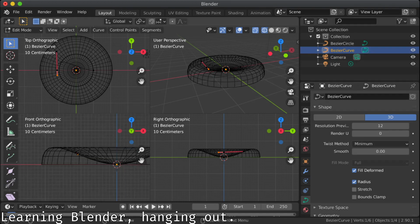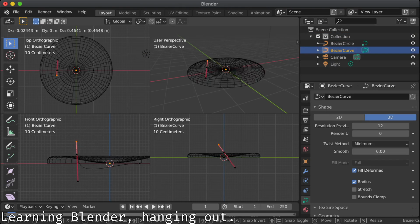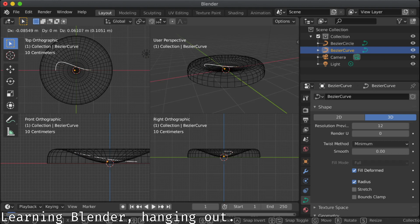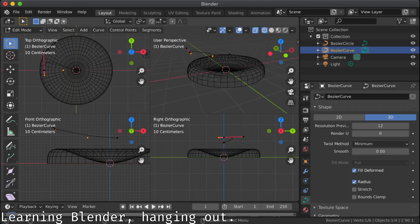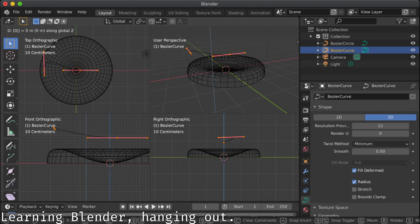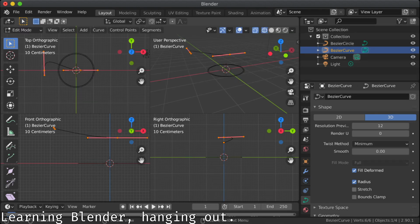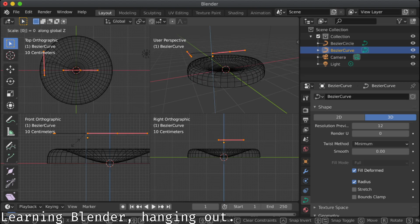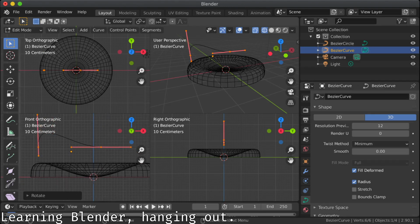Our Bezier curve. Oh, I'm still in edit mode. Let's move that up. Oh, I see. Okay, so we flatten that out. Rotate it on the X 90. So now we can kind of see the curve and what we're doing there.